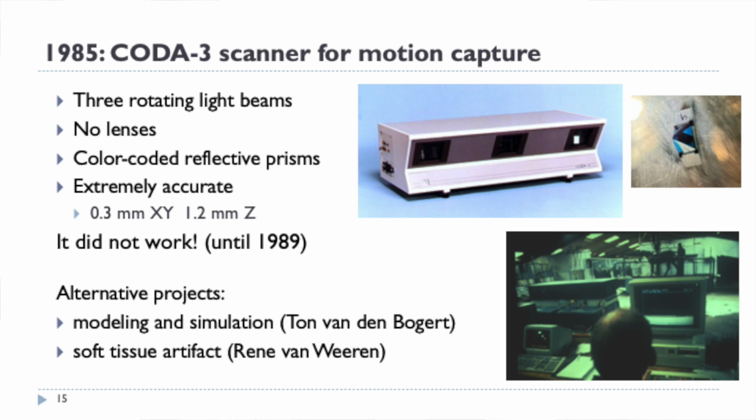It's factory calibrated. You don't have tripods or multiple cameras. It's all in one box. Extremely accurate, 0.3 millimeters in the sagittal plane and 1.2 in the other direction.